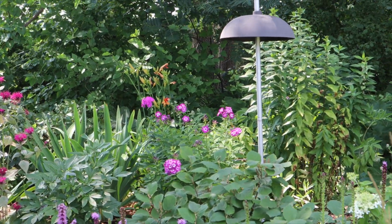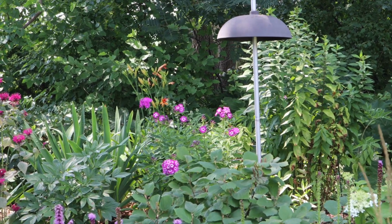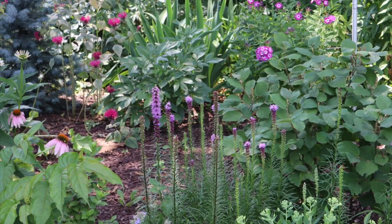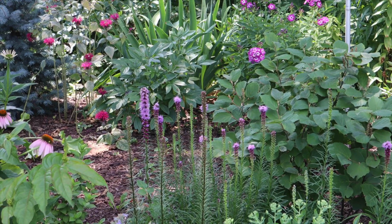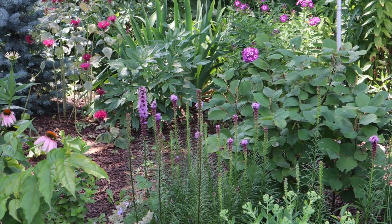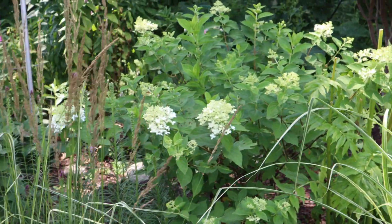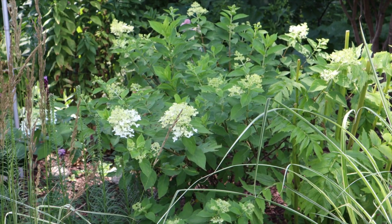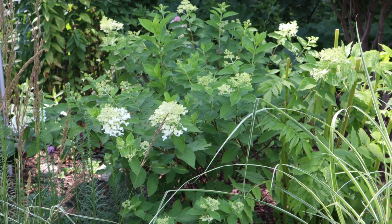And then in the back here, I've got my phlox that is just coming into bloom. And I've got some liatris. And I believe this is limelight hydrangea. This one's doing really good. It's got a lot of blooms on it.